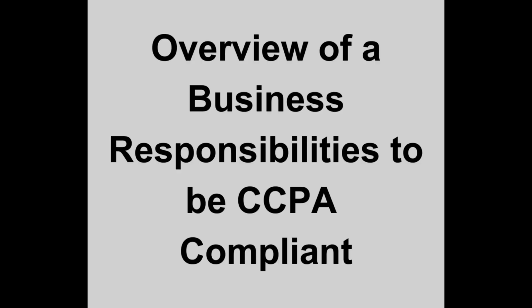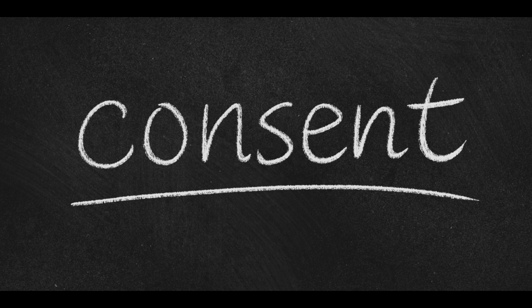Overview of a business's responsibilities to be CCPA compliant. Implement processes to obtain parental or guardian consent for minors under 13 years and the affirmative consent of minors between 13 and 16 years to data sharing for purposes.